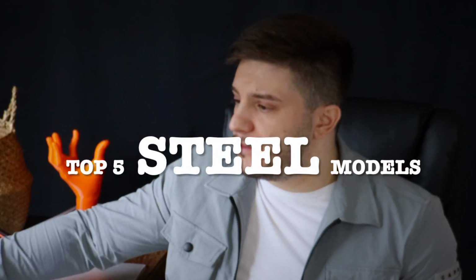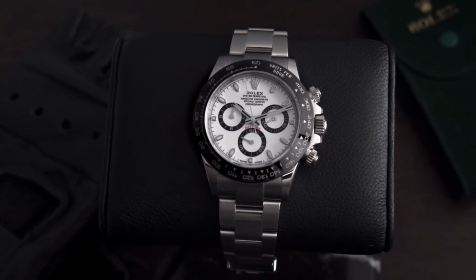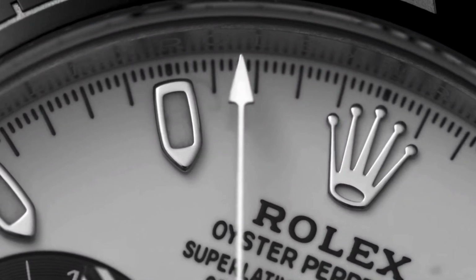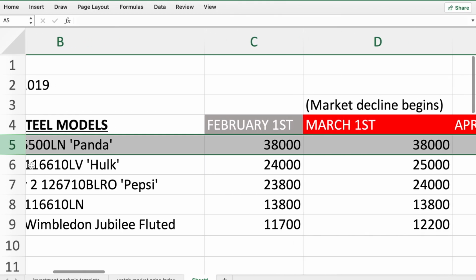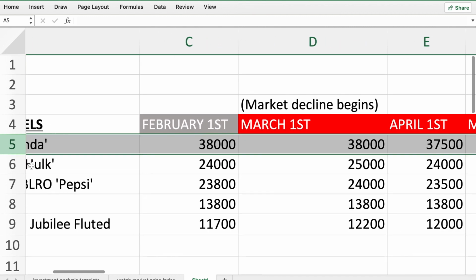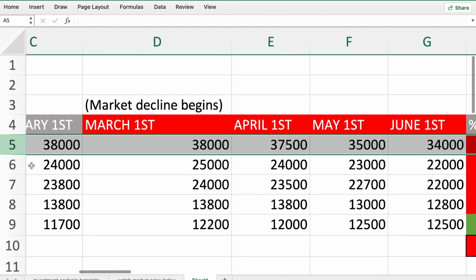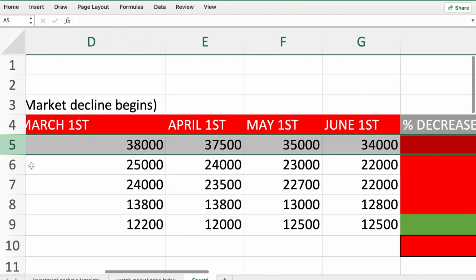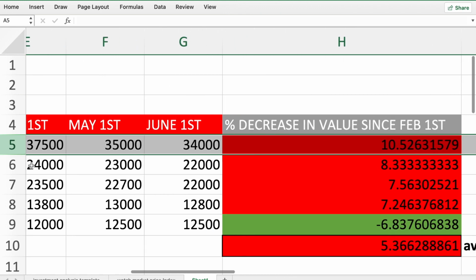If we start off with the Daytona 116500 LN, that's the Panda dial, we can see that in February prices sat at around £38,000. When the decline actually began in March, the prices didn't move that much, and by the beginning of June prices had decreased to £34,000. So over that period of time, that is an average percentage decrease of 10.5%.